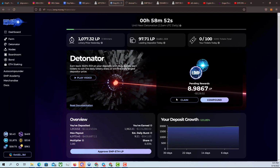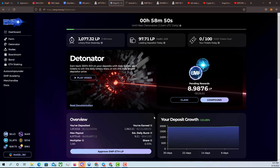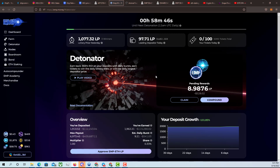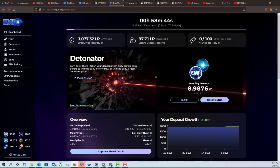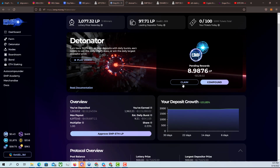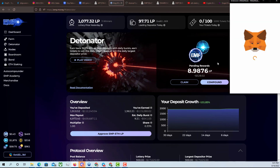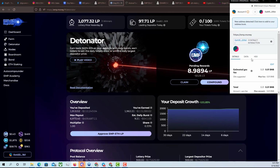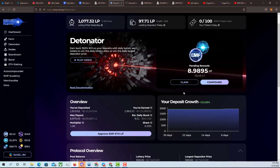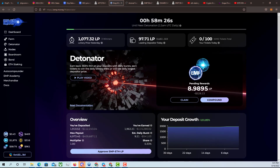So what I can actually do right here, and I've been doing this, I've been doing a combination of claiming and compounding. I've been mostly compounding about 5 to 6 days per week, and then claiming 2 days per week. So what we're going to do today is we're going to go ahead and claim, just so I can show you guys how this works. I'm going to go ahead and confirm, and these LP tokens are going to go in my wallet.